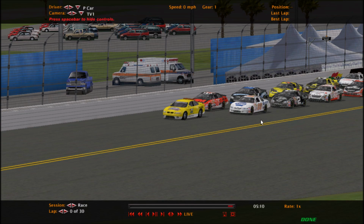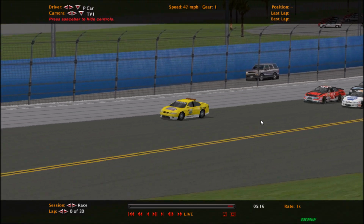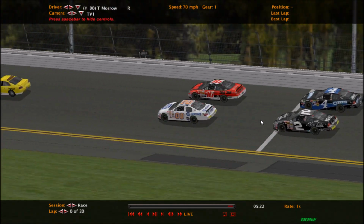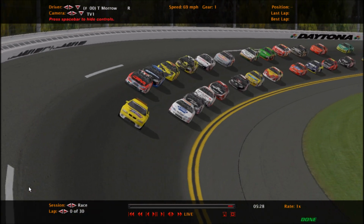This is the Daytona, not 500. I want to apologize for the people in the background. This is getting recorded literally like 2 hours before it gets uploaded. I just got home from work, and literally everyone's awake, so I apologize, but I ain't trying to pay anyone $100. If you don't know what that means, well, good.